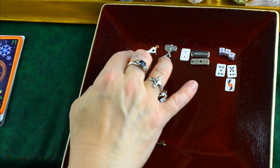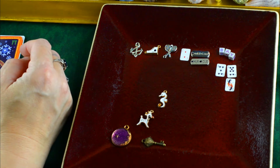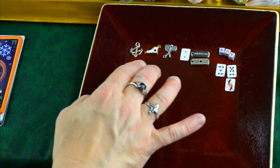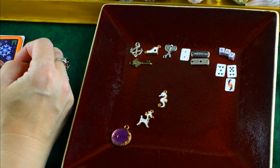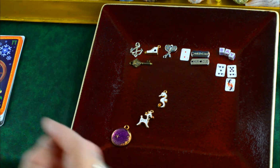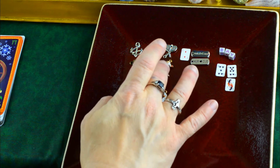We have the anchor here, which means I think things are going to be a little bit more stable for you than what they have been, which could be really good. We also have the diamond key, which means you might have some really good success in your job or work-related or money matters this month in April. So that's really good. I like this along with the miracle.